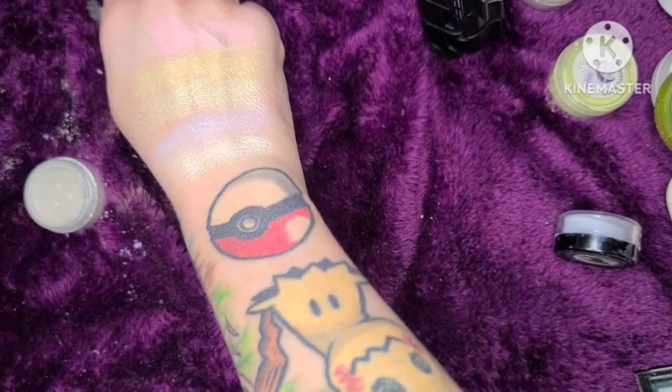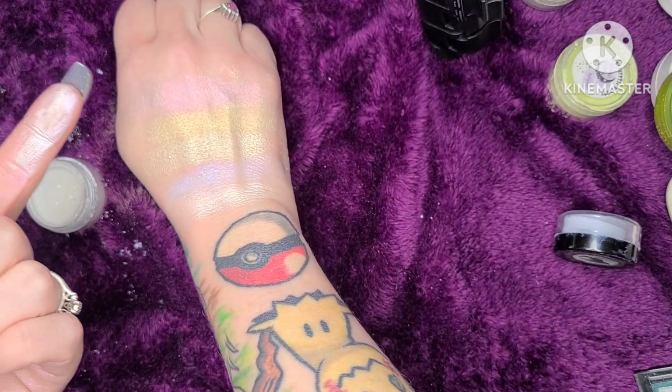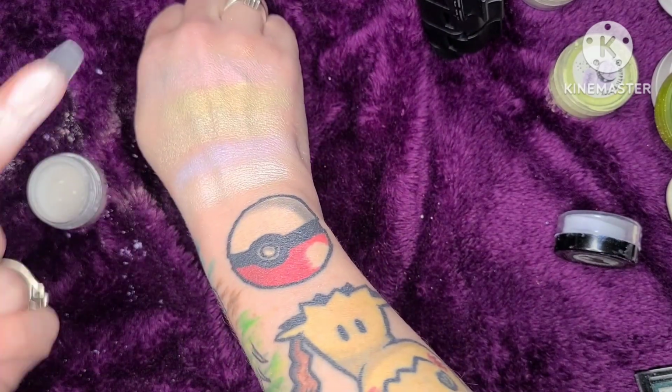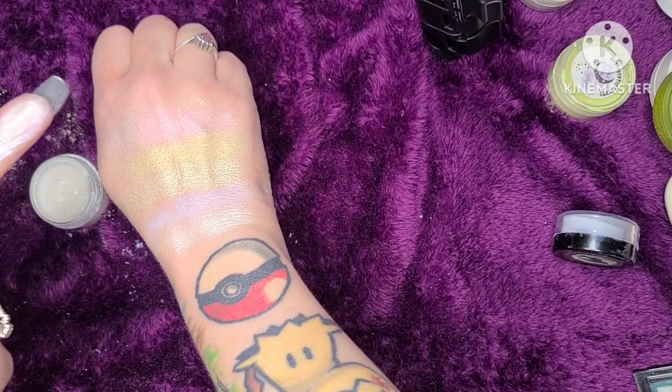This one I actually ended up buying on a recommendation of Batty Bean quite a while ago, because she used to wear it all the time, and I loved it on her, and I love it too.